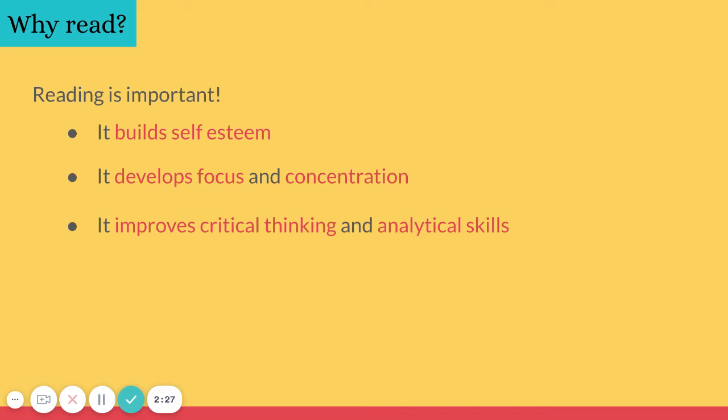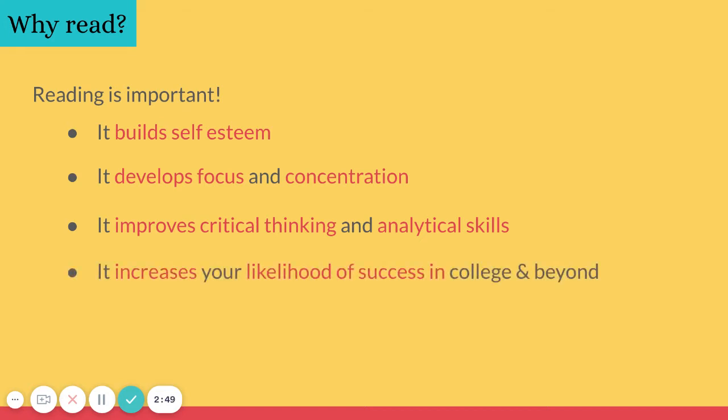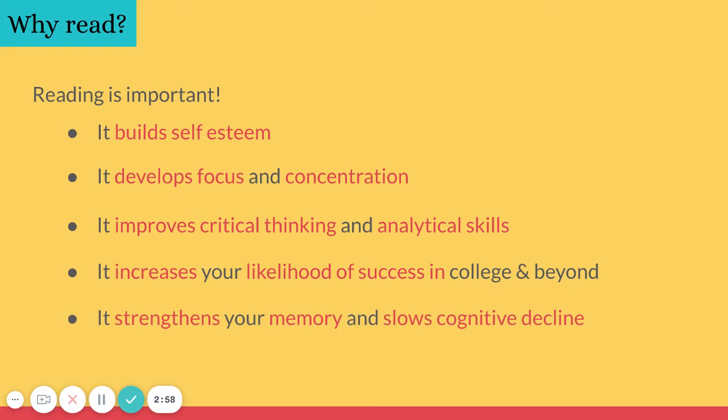And all of these things in turn also build your self-esteem, because when you take high stakes tests like the SAT or the TSI or the STAR test even, you need that focus and that concentration. Those are long tests. And if you're used to it through reading, you're much more likely to do better. Of course, it also increases your likelihood of success in college and beyond. And as you age, it strengthens your memory and it slows cognitive decline, and it helps protect your brain against some of those things that happen to us when we're older, for example, Alzheimer's and dementia.